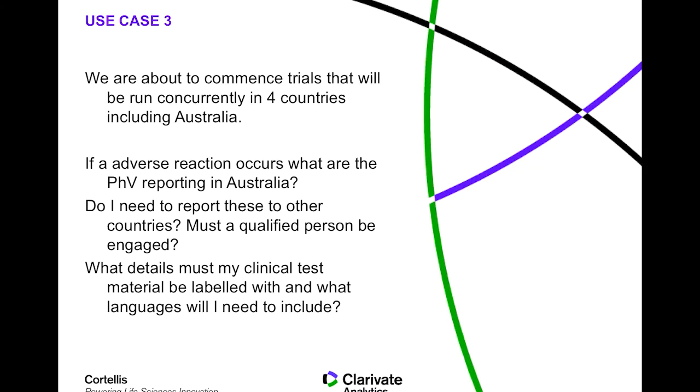So this is a use case, and this is a real question I've had from one of our clients. So I'm looking to commence trials that will be run concurrently across 4 different countries, including Australia. If an adverse reaction occurs, what are the pharmacovigilance reporting requirements in Australia, and what do I need to report to other countries where the trials are being conducted? And there's also an aspect around a qualified person.